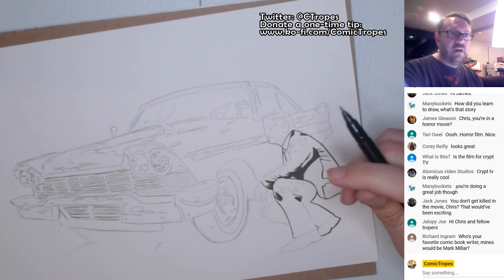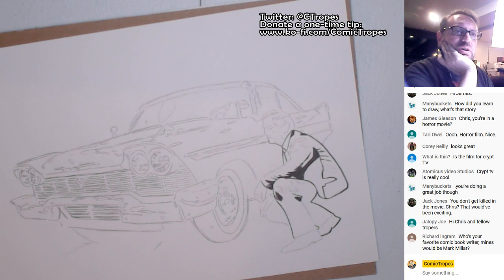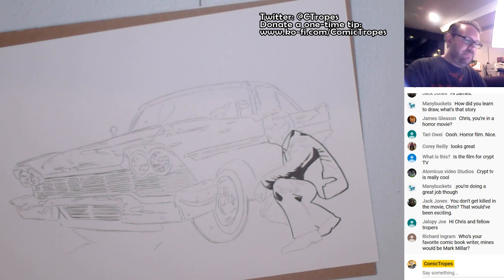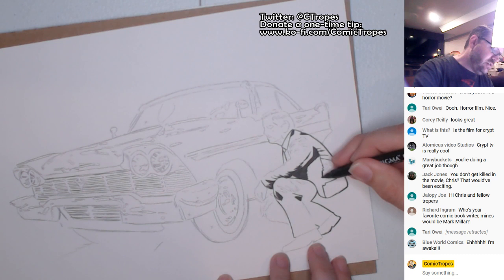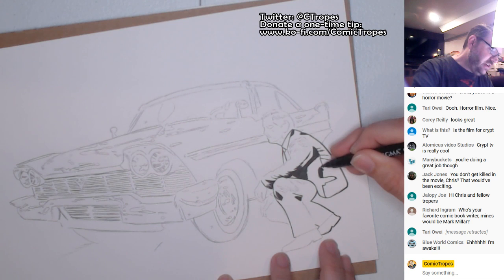What's your favorite comic book writer? Mine would be Mark Miller. Hey, Joe. Oh, my favorite comic book writer might be Ed Brubaker. I also really like Jonathan Hickman. I'm mostly thinking of guys from today. There was a point at which it would have been Frank Miller or Mike Mignola. Still love Mike Mignola's artwork and tend to like what he writes.